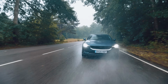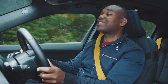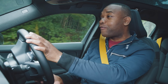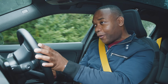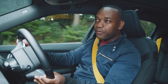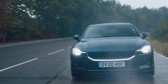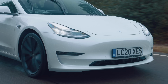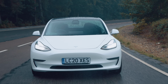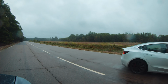On the subject of braking, the Polestar 2 is quite a heavy car. It weighs nearly 2.2 tons, and I suspect that not only affects handling, but also affects this car's braking performance. So I want to bring back my friend, the Model 3, and see exactly how this car performs in a braking test. So for this, we're going to lock both cars in at 60 miles an hour, national speed limit in the UK, and on my command, we'll do a full emergency stop to see which has the better anchors. Doing 60, 3, 2, 1, brake!